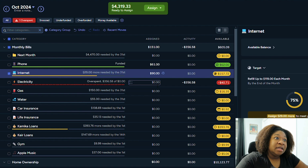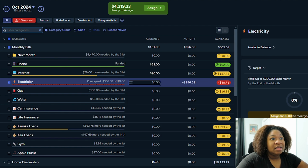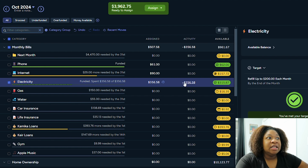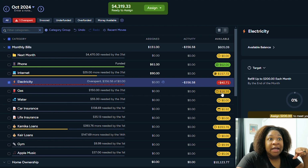It looks like the electricity bill has already come out, and it was very expensive. $356.58. So let's go ahead and put that amount in here. Actually, no, I know what happened with the electricity. So the way the billing fell is that last month's bill didn't come out until today, which is October 1st. So since we already had money there, let me zero it back out. Since we already had money there, we were just short $40.71.